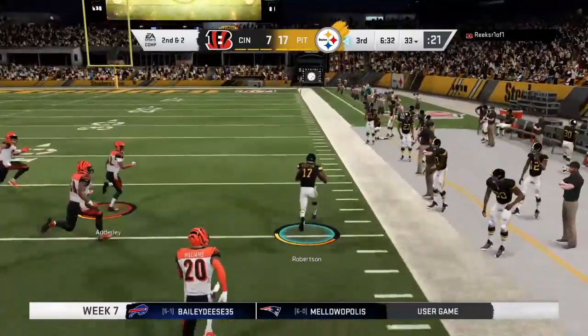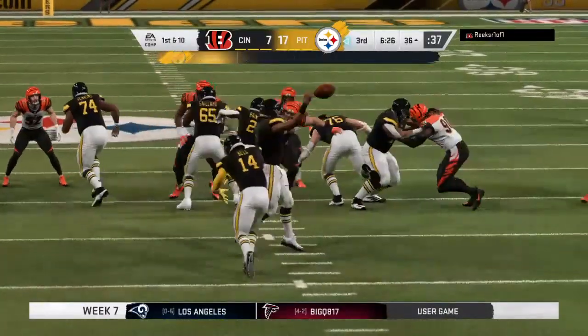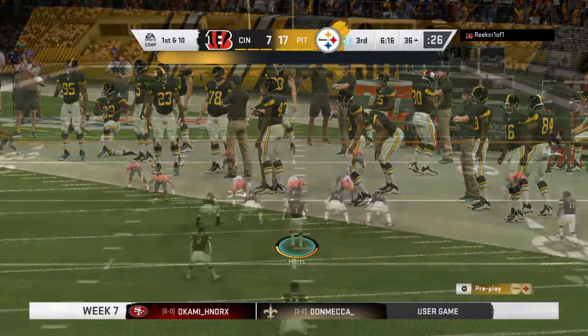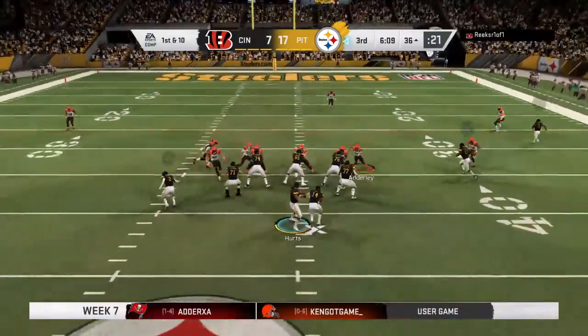And a quick throw here, that's complete. And they'll get this well past midfield before being stopped just before the 35. That goes for a gain of 31. So how about that for a chain mover? They're all the way down inside the 40 now for 1st and 10.